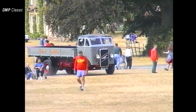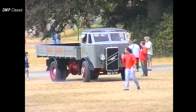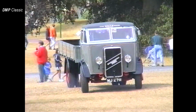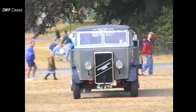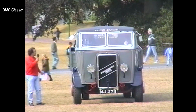Everybody, my name is Nigel Bunt, and I'm supposed to be doing the commentary for the ERF procession. The first vehicle coming into the field today is the very first vehicle built by ERF. The gentleman driving it, Alan Stone here, will tell you more about it now.